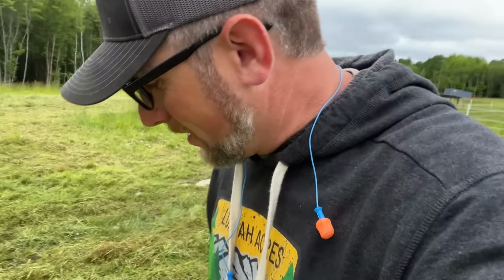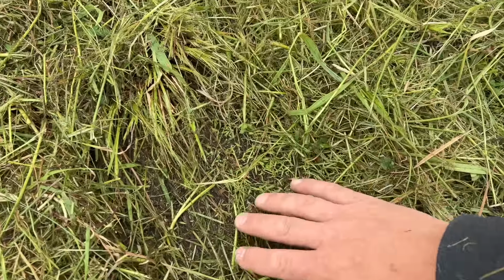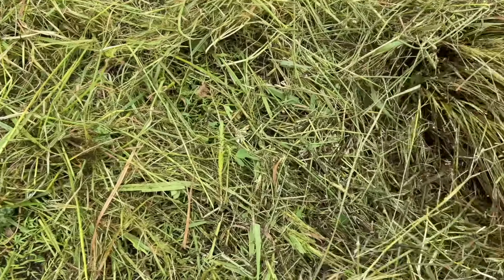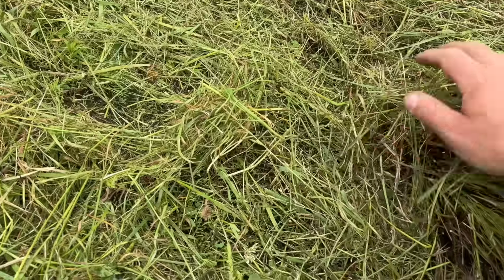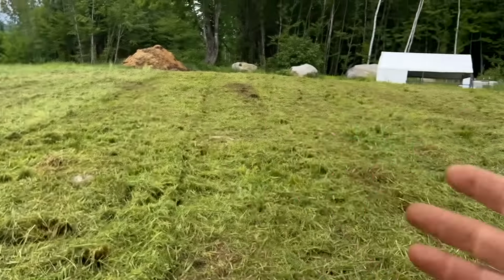Now, that looks pretty darn good considering how tall that grass was. And it mulched it up pretty nicely. This is gonna give us some nice mulch. We got some new grass growing. It's gonna take down the old. There's a lot of seeds that were just kicked around from doing that. So we're really reseeding all of this pasture area.